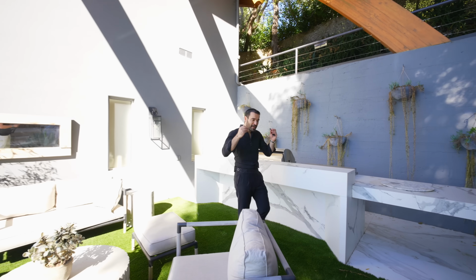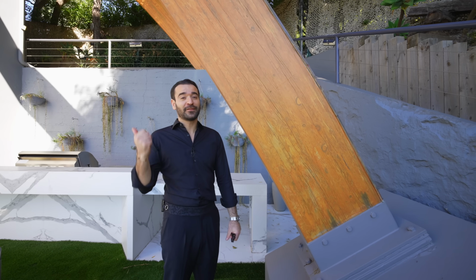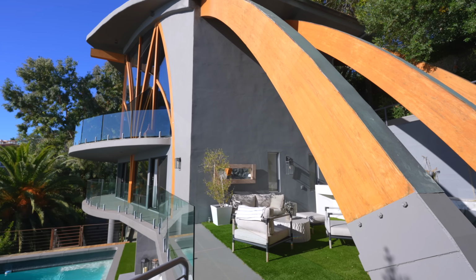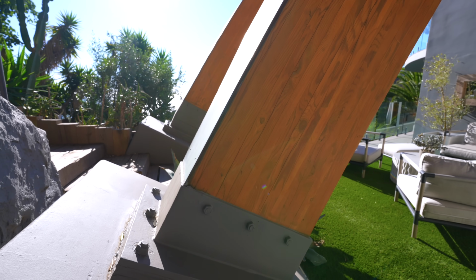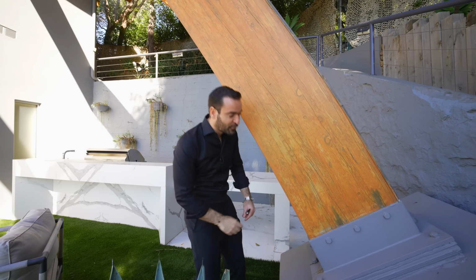But for me, what makes this space so cool are these glulam beams. We saw them at the Great Room. These are actually the same beams that extend to the exterior of the property and bolt to these massive foundations that are on top of caissons, essentially concrete foundations that go all the way to the bedrock.